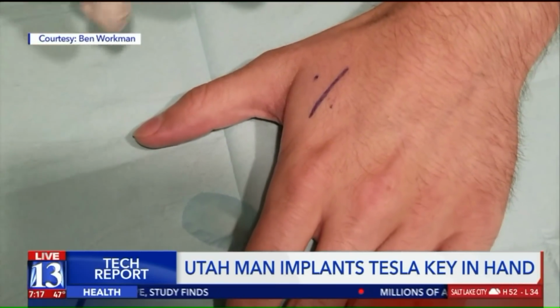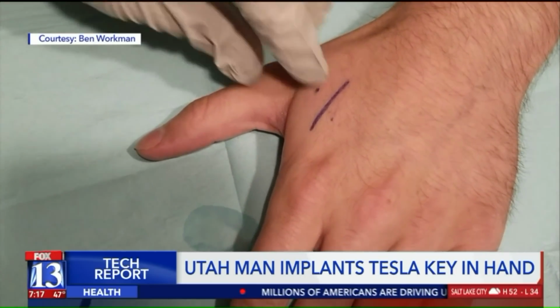On the first 2, I actually didn't have anyone. I tried going to a veterinarian, to a doctor, to a piercing studio. No one would do it. Workman ended up getting a family member to do it for him. To get them in, they come in syringes that you just place under the skin and then pop the tags out. Except the Tesla key.